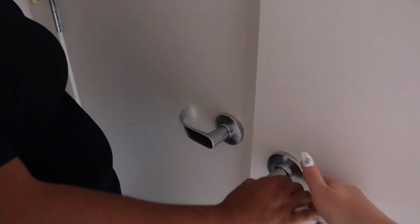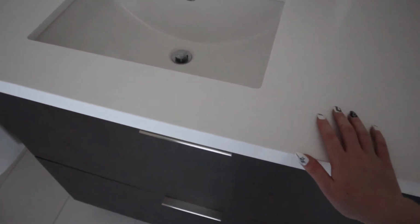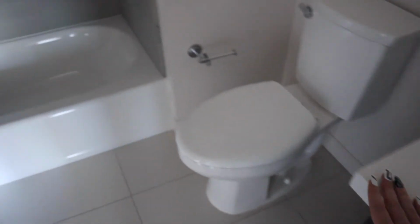I was a little bit worried about the storage space in these more modern places, and unfortunately it does have a pretty small closet. Especially for the price range, we're talking a good amount more than the last building, and the last building had a walk-in closet. It does have some counter space. It's just definitely, if you had two people, it'd be tight. There is a tub in there, so that is nice.